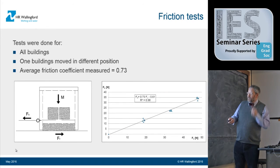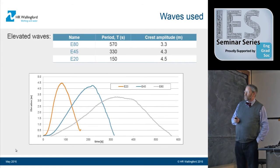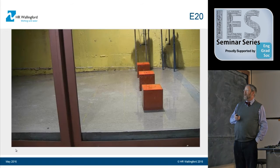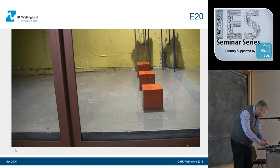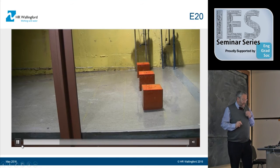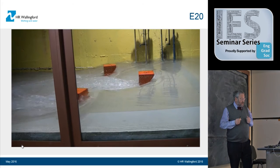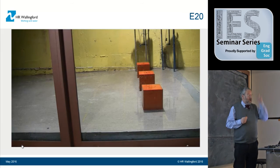And off we went. And we did do the friction tests, and we got a blissfully good friction coefficient of 0.73. And so everyone was happy, and off we went. We made E20, E45 and E80 waves, and the miracles of, if I've learnt Joe's training, and lots of time when it doesn't appear to be happening.